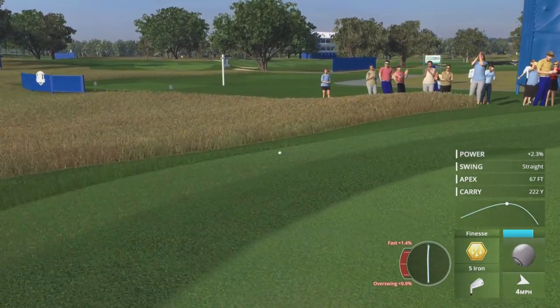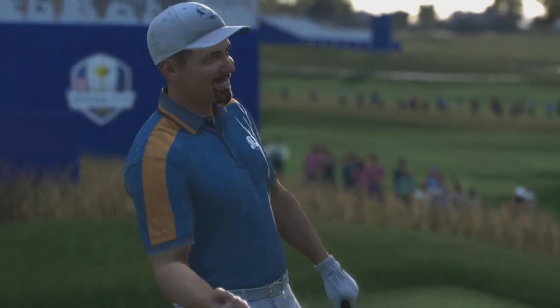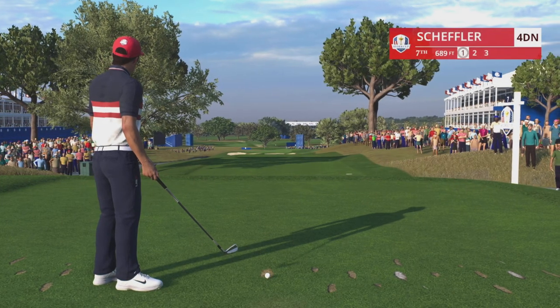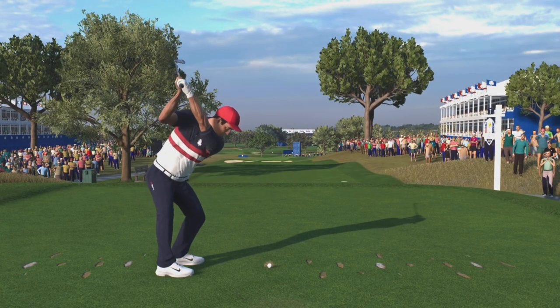With maximum backspin, that's run through the green. That's one of the things that really bugs me about the game, is the fact that the long irons, 3, 4, and 5, the ball physics is wrong. You should be able to stop them a lot quicker.